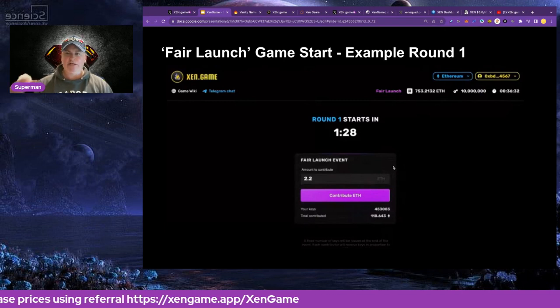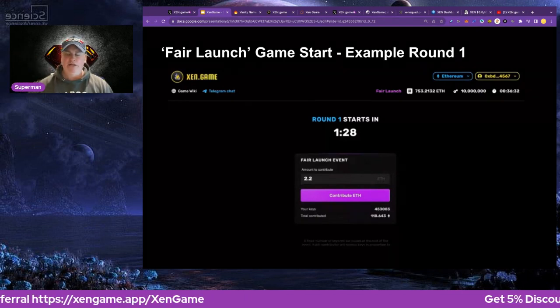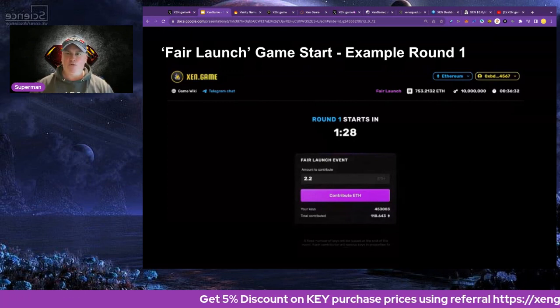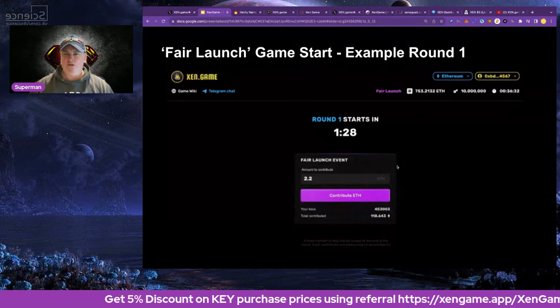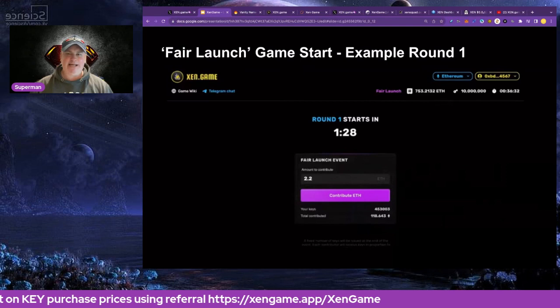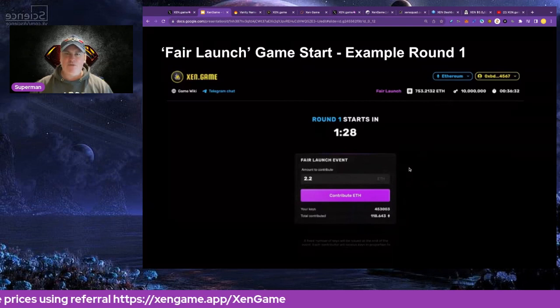Obviously the 10 million keys are going to get distributed as more people come in. If you're the first person to go in, you're going to have 10 million keys. But as soon as someone else goes in, your keys are going to go down, right? Because more and more people are coming in during that first 5 minutes. Now, the amount of ETH that comes in versus the 10 million keys is going to set the starting price for the game when it starts.